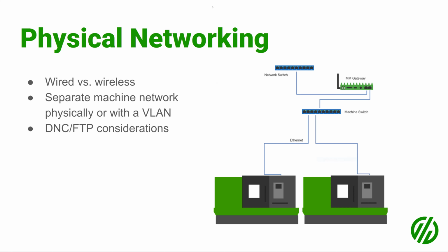And the answer is yes, we do support wireless systems, but we've generally found that they're more trouble than they're worth. Wireless on a manufacturing shop floor can be really difficult. There's a lot of interference from different machines, from welding operations, things like that can create a lot of broad spectrum interference that can knock machines off of a wireless network.